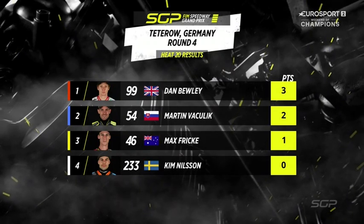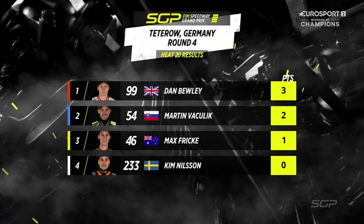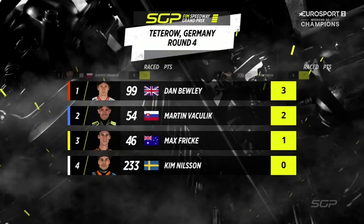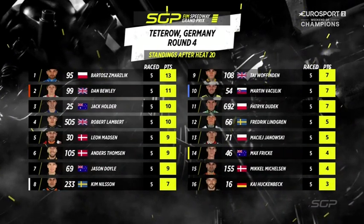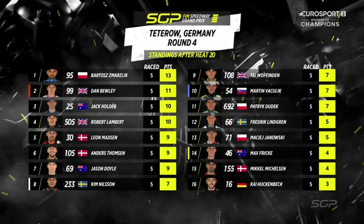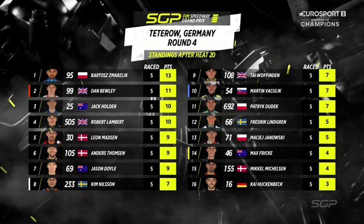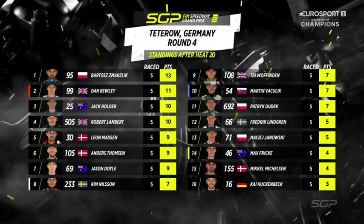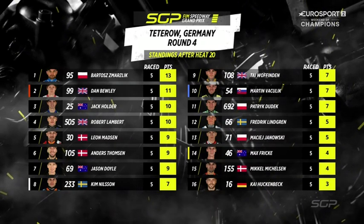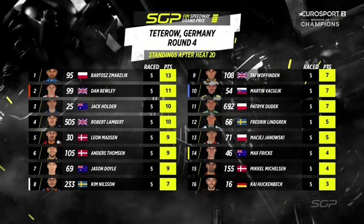3 points for Dan Bewley out in front. Smashing ride. Martin Vasilik, 2 points for him. Max Frick, third. Kim Nielsen missing out. At the moment, we've got Kim Nielsen in eighth position on seven. Woffenden is on seven. Martin Vasilik is on seven. And so is Patrick Dudek. So there's some working out to be done there. But certainly the riders above Kim Nielsen are all safely through.